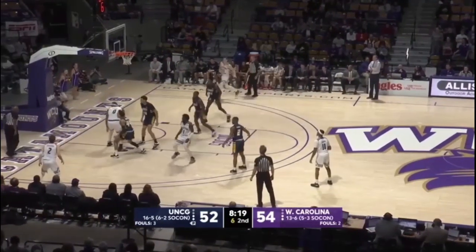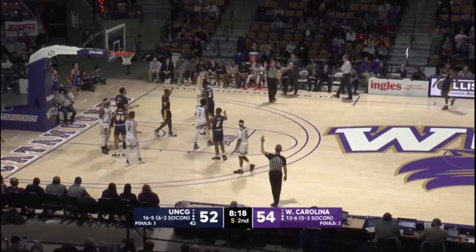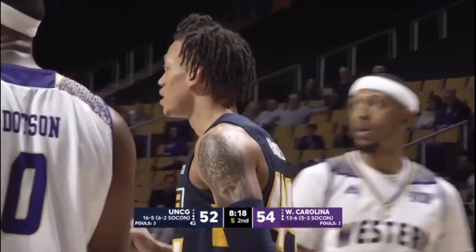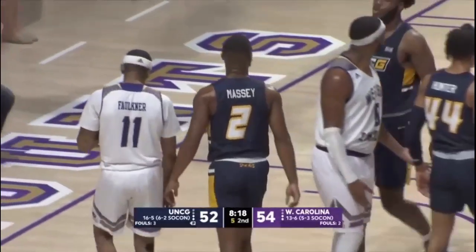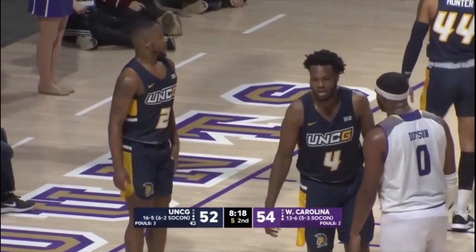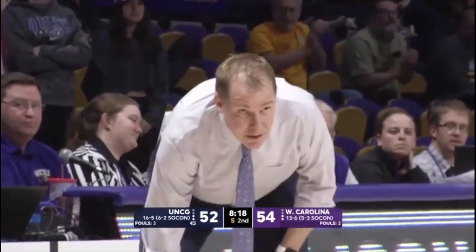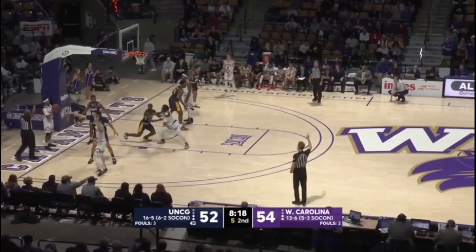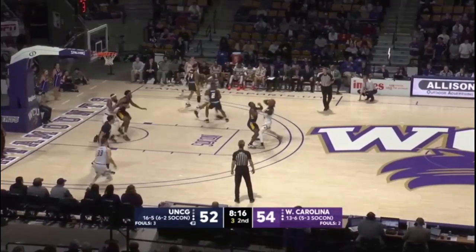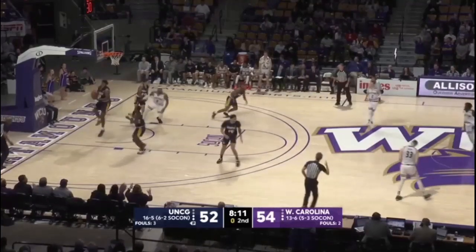McCray tries to dump it off inside. Very tough pass. Last touch by UNCG, only 5 on the shot clock. Talk about this Western Carolina squad doing a good job. 12 assists on 19 made buckets, but sometimes you need to be a little unselfish, is what Mark Prosser's saying, and stop trying to make such a difficult entry pass. McCray with 3, with 2. Steger has to rush the 3. That one off the mark, no good.